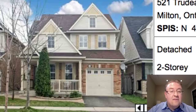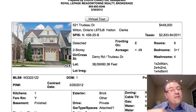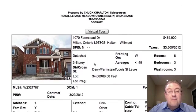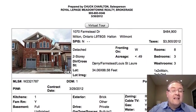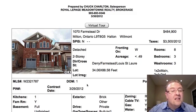Nice landscaping. 521 Trudeau is probably on that little strip just south of the big park. So if your kids like going to the park, this is a good home for them. 449, I think, with the finished basement is very competitive. One backing onto a pond with a finished basement, and some of the features this one has just sold in the 460s. So the only difference being the pond, really.